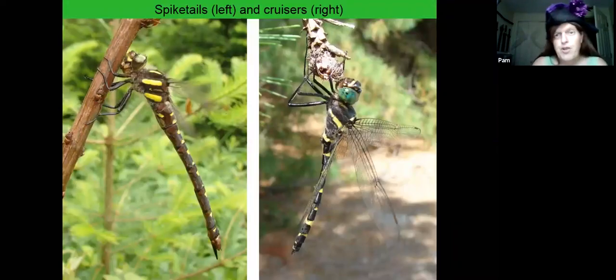These two groups are very small groups. The spiketails are only four species in New Hampshire and the cruisers are only two. They look very similar to the club tails. They're black or brown with yellow markings and green eyes. They're both stream species. In many ways, they're not a lot different from the club tails, so we're just going to skip over them.